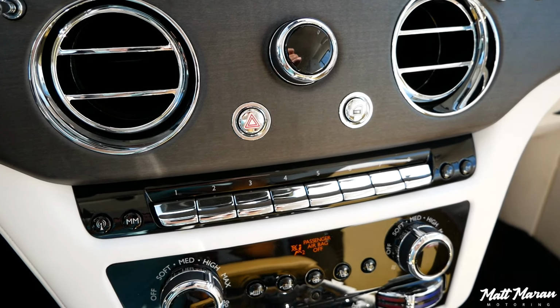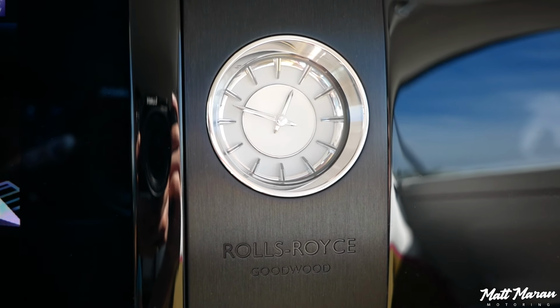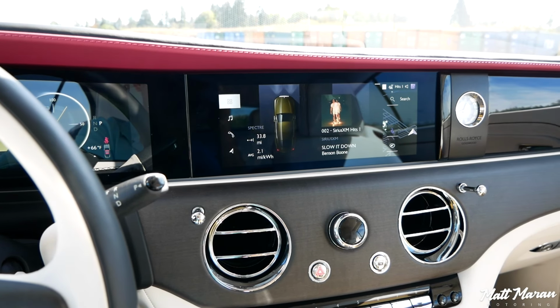And one other interesting touch, though, is this clock, which is $4,725. It's a very nice clock for sure, and for anyone that's used to timepieces and stuff, that's pretty cheap, especially for being inside of a Rolls-Royce. So it's just an interesting little touch that is an extra cost option.